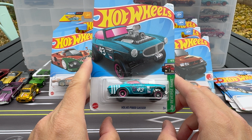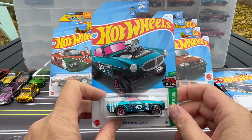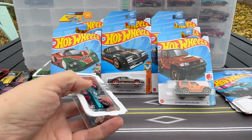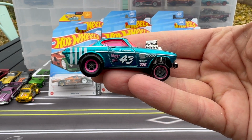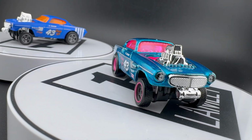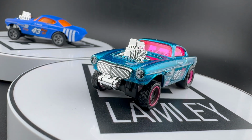I'm not keen on the casting. I love the Volvo P1800. I'll go ahead and open this up. The actual car, Matchbox did a nice version of it. And this one obviously was a Legends winner and deserves to be a casting, but I'm not keen on this casting. I am keen on the Super Treasure Hunt because it is a full upgrade.